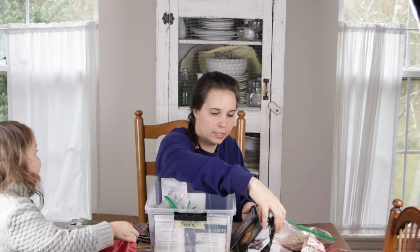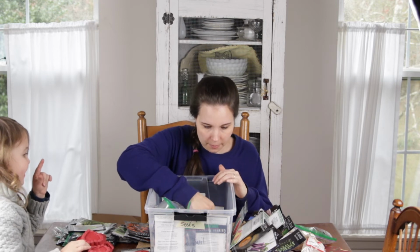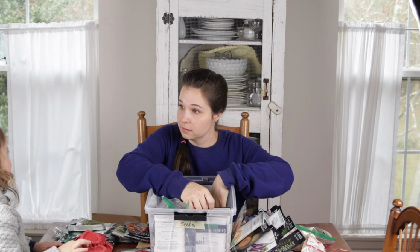Mommy, what? I like the other ones beside that one. Okay, good. I like that one. Good. I like that green one. Good. Better. Daddy likes the green ones.